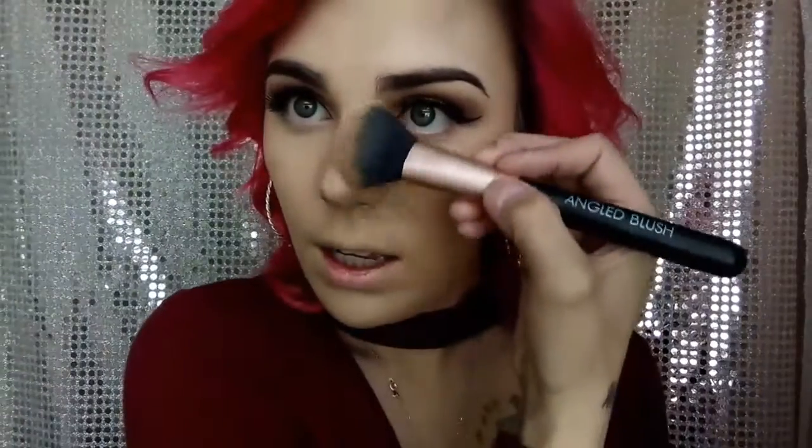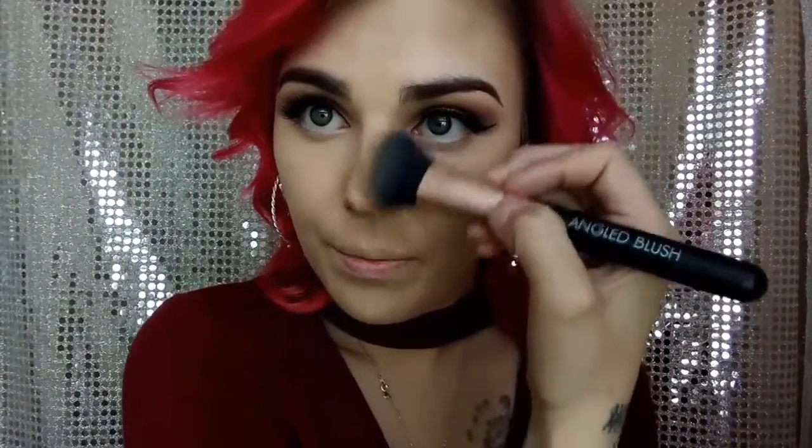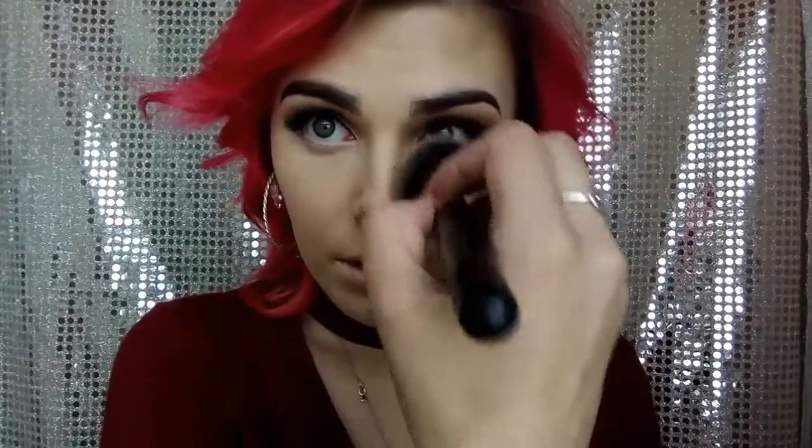Then I'll use the same brush because I can't find the one that I contour my nose with, and just get the side of it and do a little bit on this side, and then I'm gonna turn it over and get the other side and do a little on this side. Not too much. And that's it for the contouring that I do.